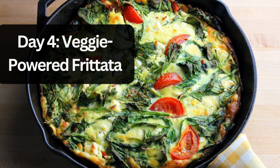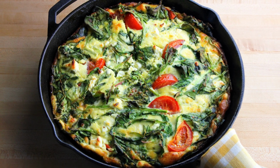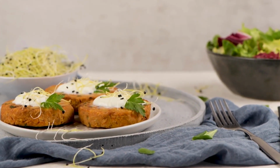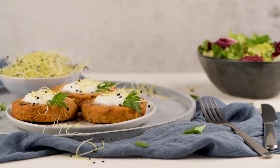Day 4. Veggie-powered frittata. Fuel your morning with a nutrient-rich frittata starring spinach, bell peppers, and feta cheese. Baked to perfection, this versatile dish keeps your blood sugar steady and your taste buds delighted.